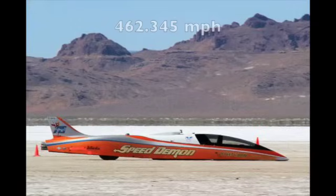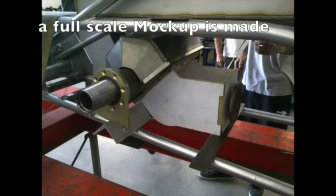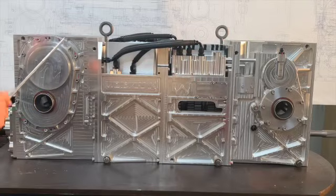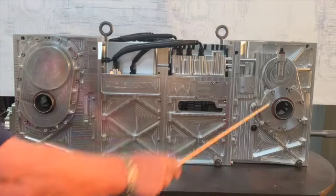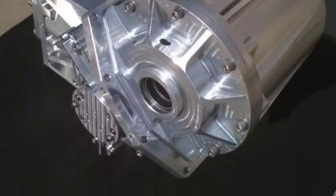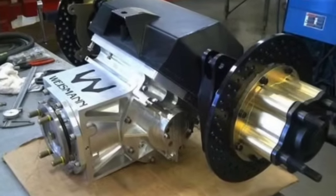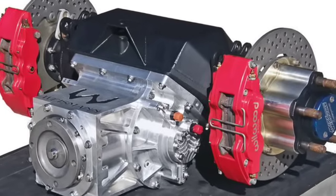Several years ago, we did a rear end for the Speed Demon. And we basically took that concept and we applied it to this transaxle as well. So you can imagine that that's a Speed Demon rear end right there, and that's a Speed Demon rear end right over there. It's a different type of rear end than anything else that's being used out in the salt. We did it specifically for the actual torque reaction of the gear sets within the transaxle to the vehicle.